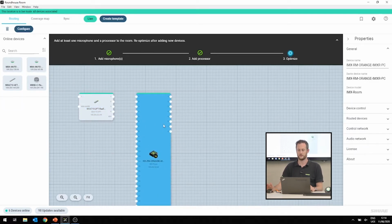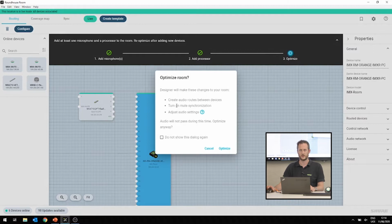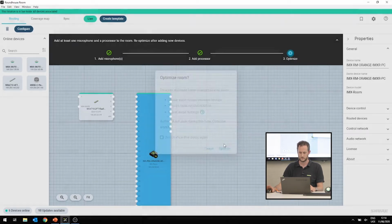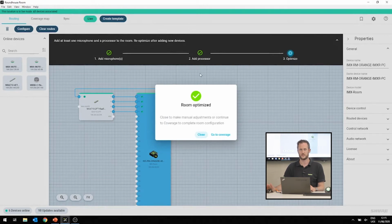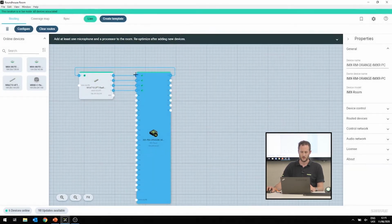Now that I have those 2 components in the Designer window, I can hit our Optimize button here, which automatically creates audio routes between the 2 devices, turns on mute synchronization between them, and puts in some of our recommended audio settings, which really speeds up the commissioning of this room. Here we can see a confirmation that the room has been optimized and those default values have been set in the devices. We've got the 4 audio routes from the 2-foot array into IntelliMix Room, 1 per lobe, and we have the return feed, which aids the autofocus technology to keep focus on who is talking at that particular moment.